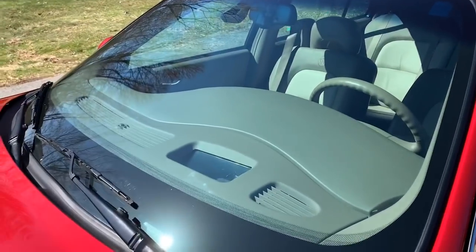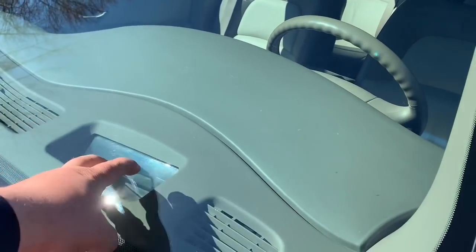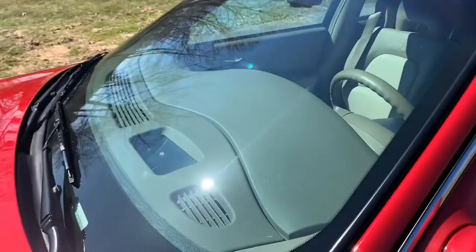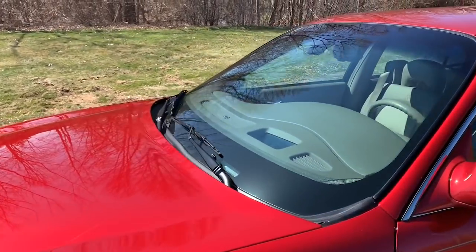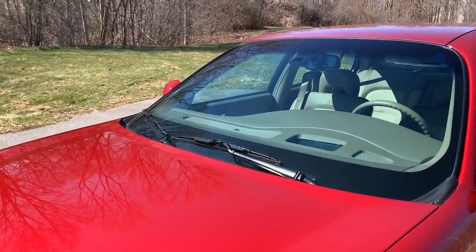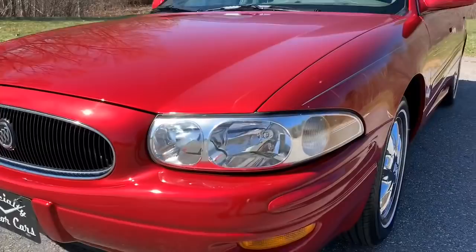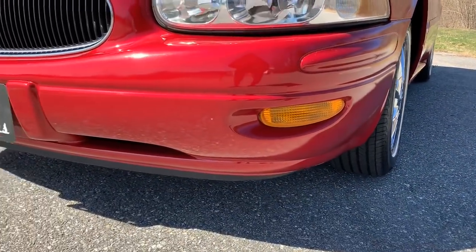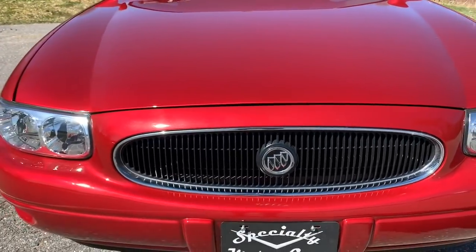Glass is in really nice shape. You can see here, and a lot of people might not know what this is, a heads-up display. A really cool thing that GM put in these cars back in the day that is actually kind of making a comeback today. But I think GM was one of the first to put that in the cars. Come down that beautiful red hood. Front bumper is in really nice shape as well. Nice and bright, the headlights are nice and bright. You can see the beautiful grille.